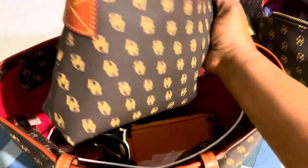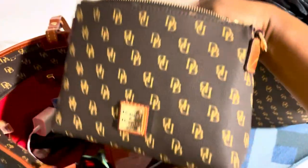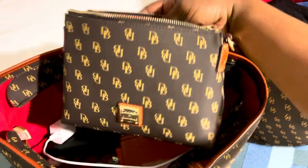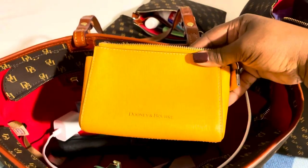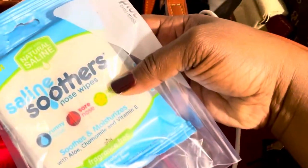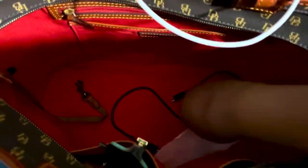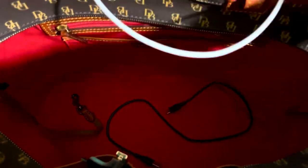And as my catch-all, I am carrying my Greta pochette, which I remove the strap from and use as a catch-all. And this is just my Saffiano leather cosmetics case, my tripod, and I also just have some little hand wipes here. They aren't sanitizing, but anytime I just need to wipe my hands, and my iPad charger.